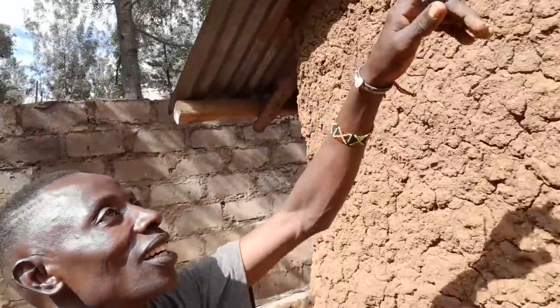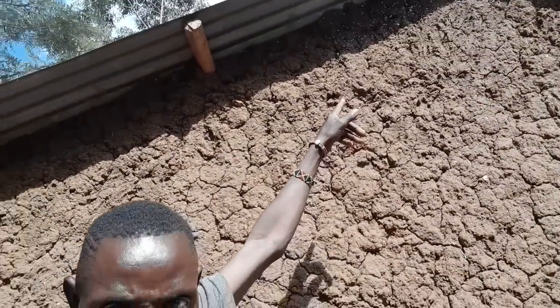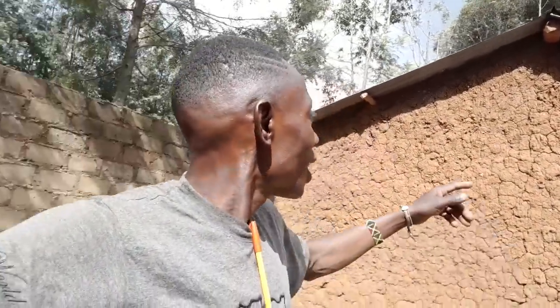What is this? I don't know. Those are the bees. They are coming from very far to my home. They want to stay there. I'm wondering, even the bees are following me until inside the house. Let me know in your comment section: do your bees follow you until inside your house? This one, they are following me.